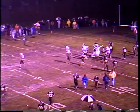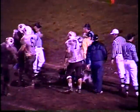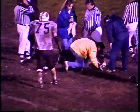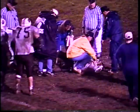Looks like you have a player hurt for Pikeville. Got a player down about the 2-yard line. Can't get the number right now, but we do have a player hurt down there for Pikeville. There is an official timeout.